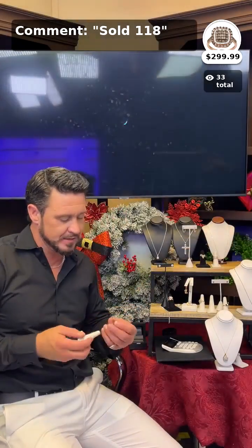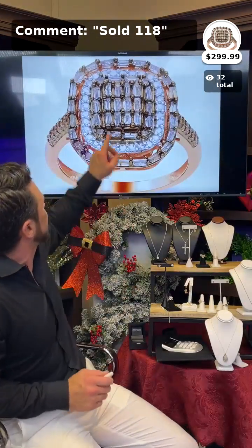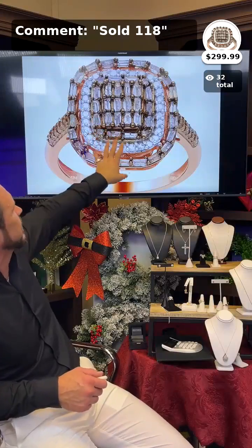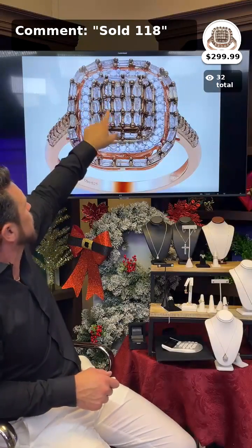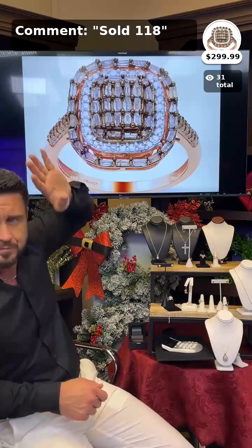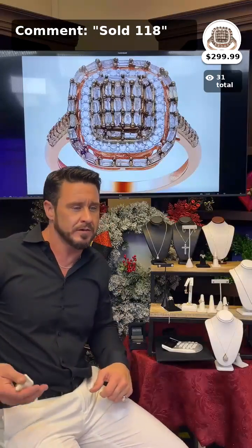This next one, though, I hate to speed up past it too much. You've got a big, bold look. I love this setup. We've got rose gold overlay on top of 925 sterling silver. You've got about a full carat of diamonds. No, actual full carat here. You've got all these baguettes here. I love the look of baguettes. Baguettes will show everything. We go back to a lot of what I just said earlier about the Argyle mine.